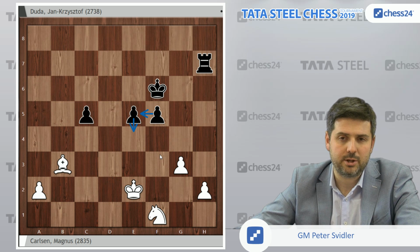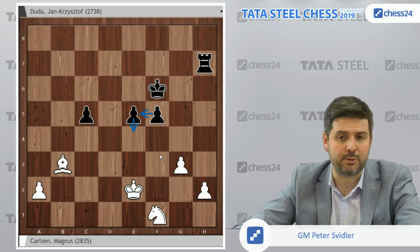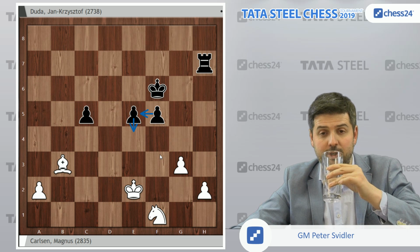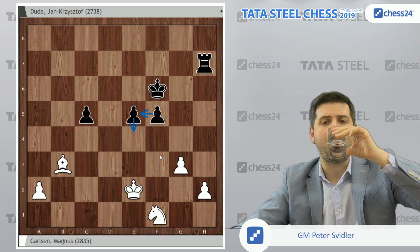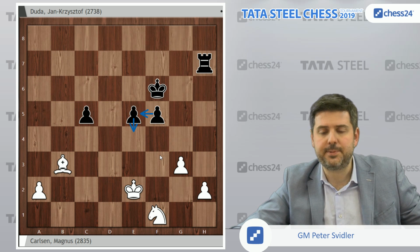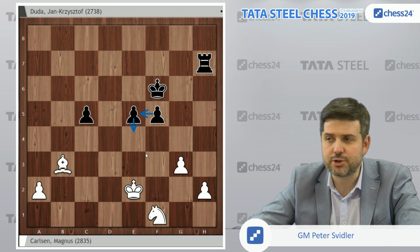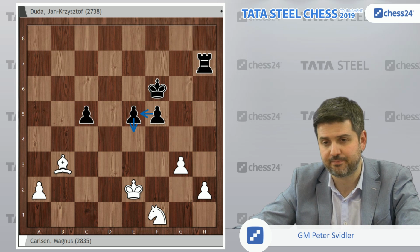And in a position like this, the evaluation I've seen on my screen, which is around 0.90, I think should imply that this is a draw. Not equal, nobody calls this equal, but a draw eventually.